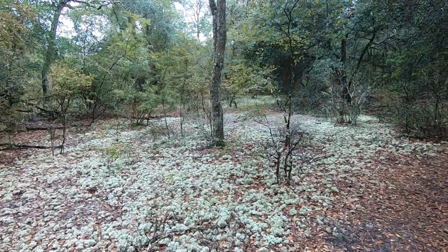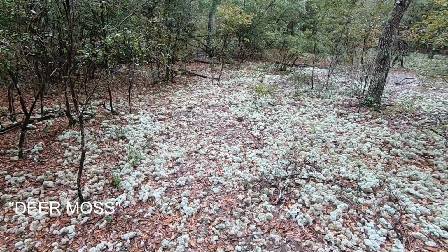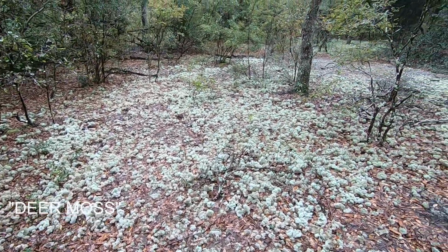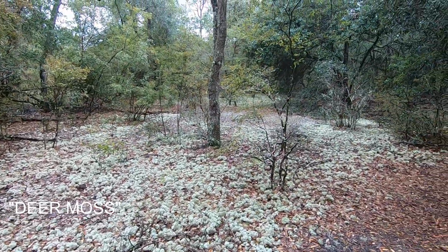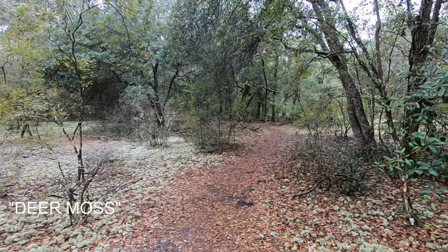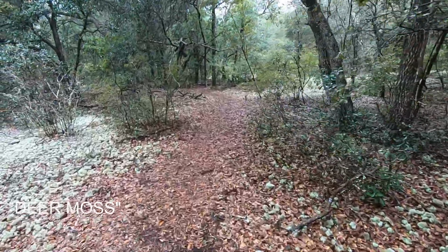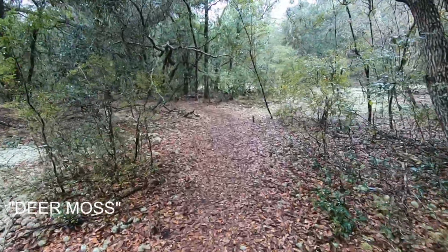On our hike back out, just stopped to look at all this. I don't know what kind of moss this is. I'm just going to call it snowball moss. It kind of looks like snowballs. It's all through the forest in here on both sides. Actually looks like it gets even more so up here.